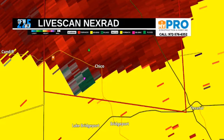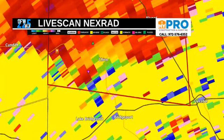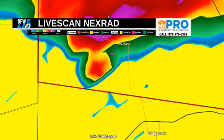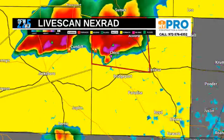In fact, we'll have to line up this product here and check that out here in just a second. Let's look at our debris tracker. Again, it doesn't look like there's any sort of big giant debris ball or anything like that. We are noticing that there is this little area kind of broken off from the bottom of the cell. What I mean by that is it's not your typical hook. You get kind of this polka dot on the radar, if you will, this big circle area, and that is where rotation is occurring. And we're going to be watching that definitely very carefully over the next little bit.